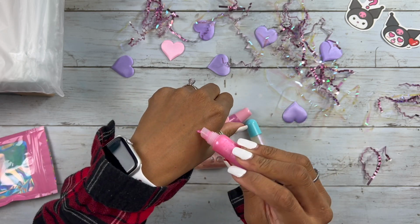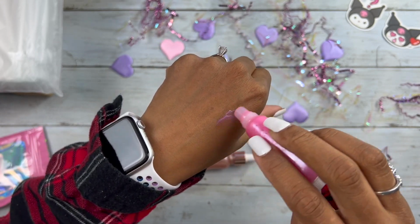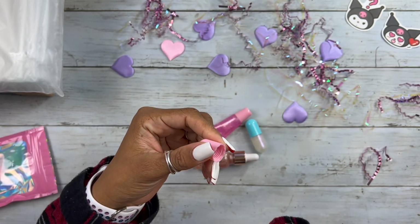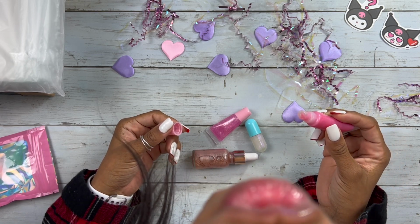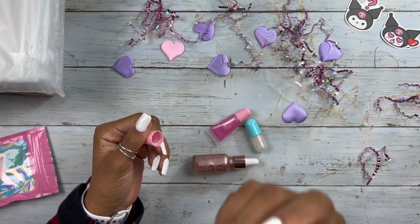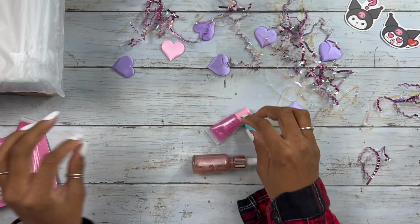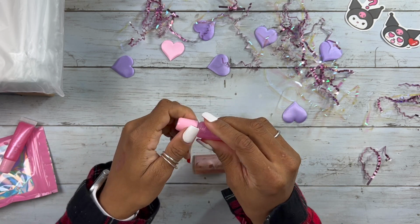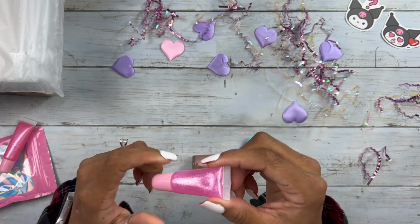They come so perfect. Ooh, whoa. Wait a minute, this is iridescent. I just put it on expecting to see pink and it's got this beautiful shimmer. Oh my gosh, it smells good. I don't know how she does it, but the scents in her lip glosses are absolutely perfect. Oh, look how cute this one is. Okay, this smells like strawberries in the best way.